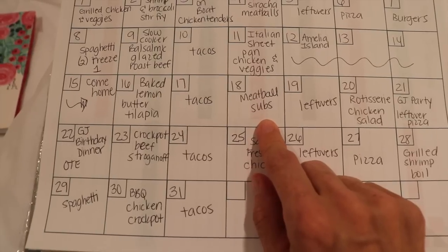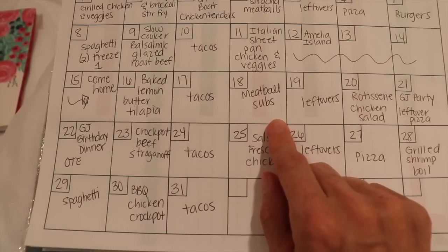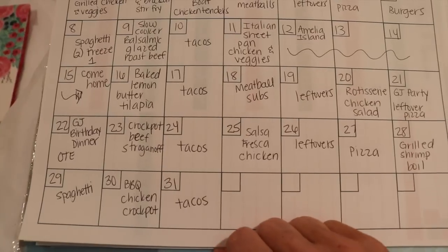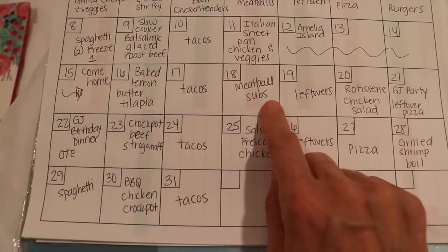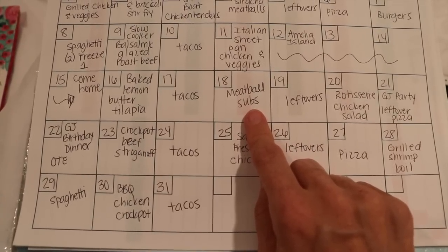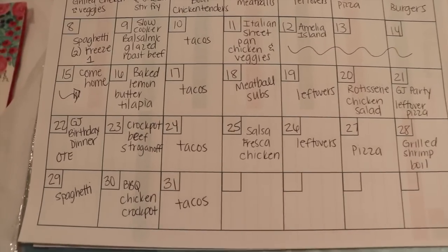And then the next Wednesday we'll do meatball subs, and we always have tons of leftovers when we do meatball subs, and we just cook the meatballs on the stove, and it's so good if you haven't had them before. It's a really quick and easy meal, but we'll have leftovers the next day. And the cool thing about the meatball subs is if you are trying to cut carbs, you can just do the meatballs with a little bit of mozzarella cheese on top or whatever kind of cheese you want. And then the next Wednesday we're gonna do salsa fresca chicken, and we'll make enough to make sure that we have some leftovers.